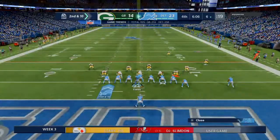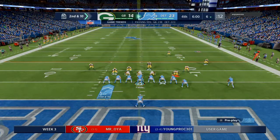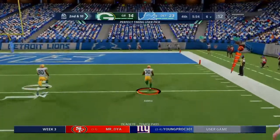Officially nothing on that last run. They'll try again, 2nd and 10. 47's the mic, boys. 47. Check, 47. They're going to look to throw. He's and intercepted. Maybe the turning point they need.